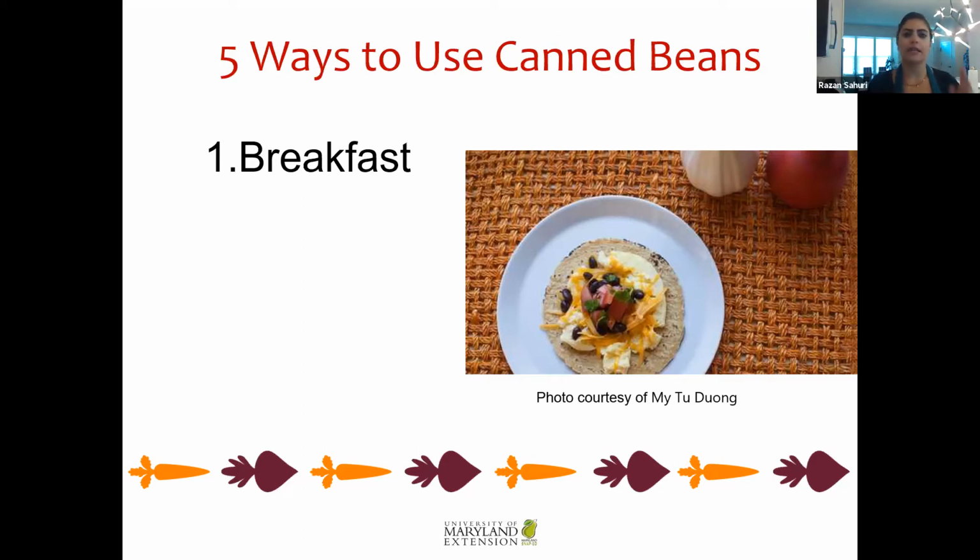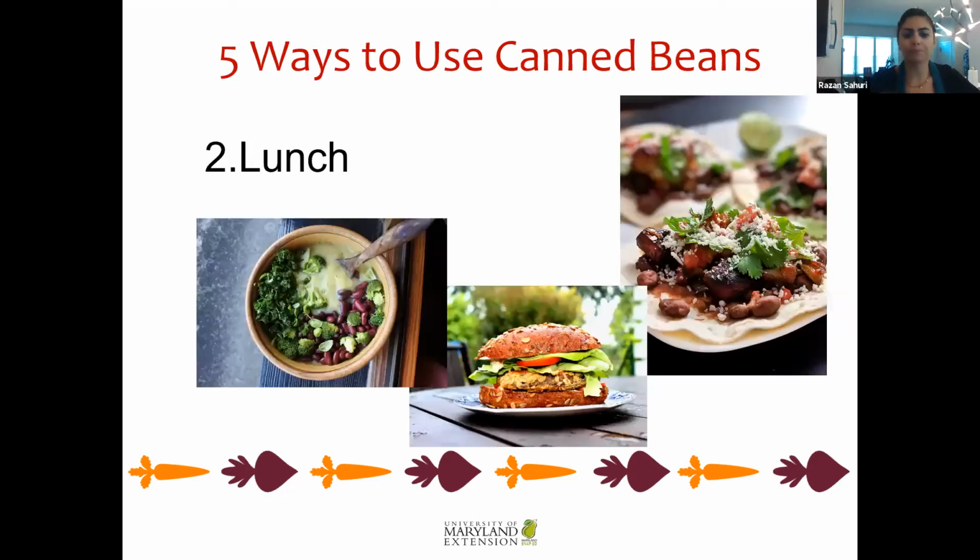And today you're going to get 2 recipes. One of them is the breakfast burrito, and the other is the egg and cheese tacos. They're very easy. They also work for brunch. They also work for lunch. So they're very versatile. They're filling. So you can add beans to a recipe that you already make, or you can also use specific recipes that highlight them.